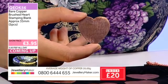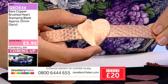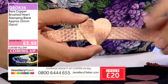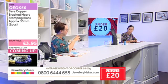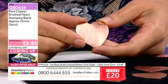Those two together, or even... Yes, our hole punches are absolutely fantastic, especially on the bare copper sheet. Just pop a hole in one of the edges of the heart and just attach with a jump ring straight onto that chain. Could you enamel on this? You could enamel onto that, even better because it's got that little bit of a texture to it, so the enamel would adhere really, really well. You could stamp onto it, you can hammer lots of different texture onto it.